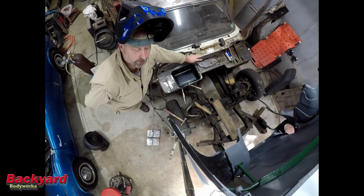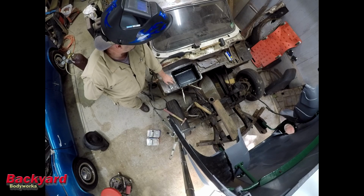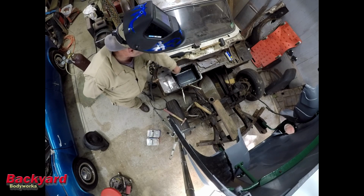We are ready to weld. I've got everything that I'm concerned about cleaned off. We're going to start here. We're just going to go right on around.